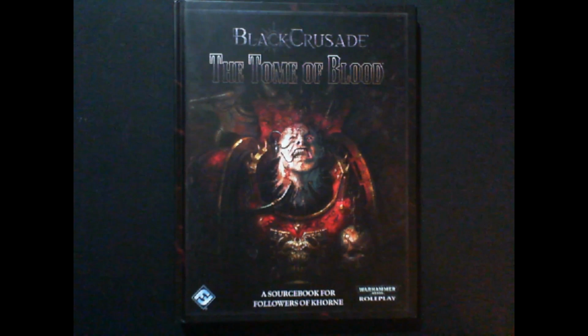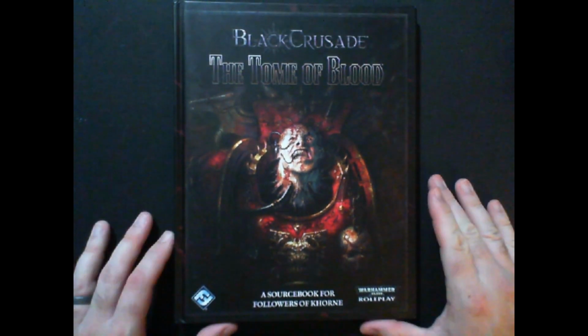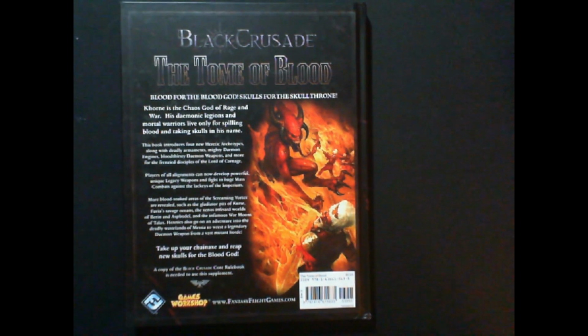They have all the IP for Black Crusade, Dark Heresy, Death Watch, Rogue Trader, and Only War, which are the 5 versions or iterations of Warhammer Roleplay that Fantasy Flight published back in the day. All gorgeous books, some of the most striking artwork that I've ever seen in an RPG. So you understand why I wanted to do this flip through.